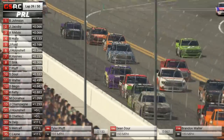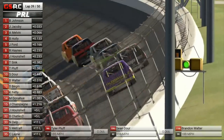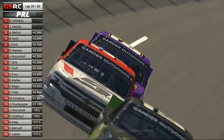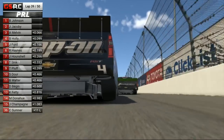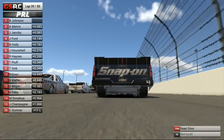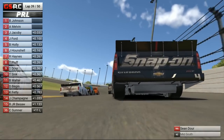So far, it's been pointing towards that. Nobody's really been making wild moves, or an aggressor that's risked everybody else's vehicle out there. Jake Hounshell backed off quite a bit coming off turn four in the 02 truck back there in the green and black, but he's now picked up the pace again, and he's going to try and close back in on these front guys. Those front three in the top line definitely going to need his help to get past Jason Jacoby.